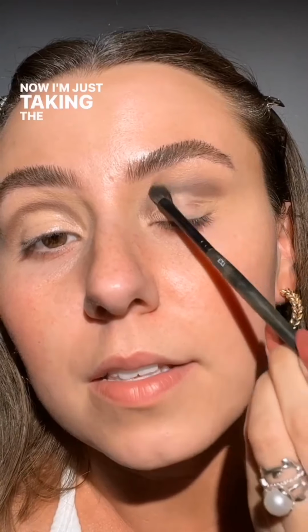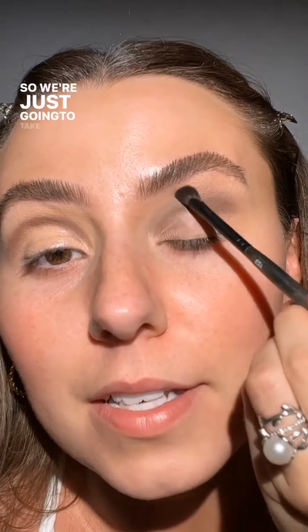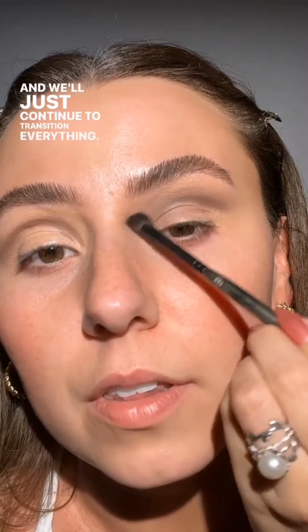Now I'm just taking the side of the brush, and I did wipe it off on Sheila. Sheila is my makeup towel. I feel like I have to tell you all that every time. Sheila's my makeup towel. I didn't wipe it on a cat or anything.